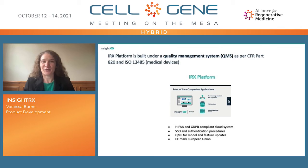I will have a plugin here for our quality management system. The platform is built under a quality management system as per CFR Part 820 and ISO 13485. So we are compliant from an FDA standpoint to be able to provide these services both commercially and also during clinical trials.